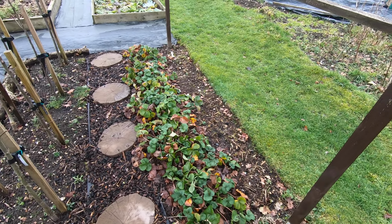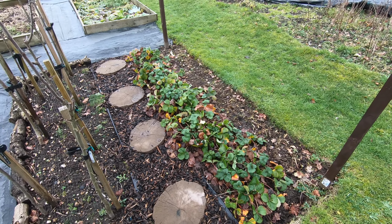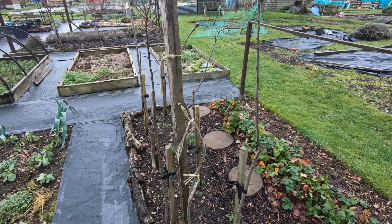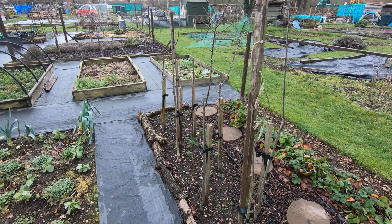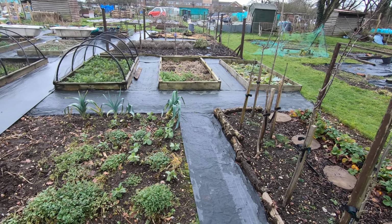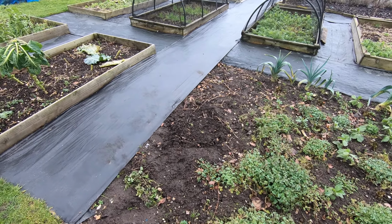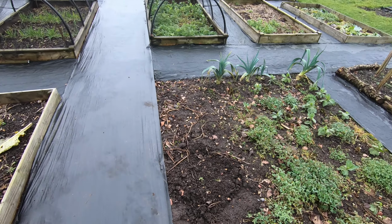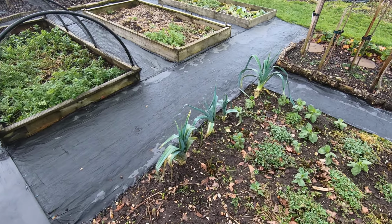So the raspberries I finally pruned back. Strawberry clumps are looking good. Plums are just waiting there, getting ready to burst. We've harvested more parsnips along the line here. I think they'll be in the thumbnail for the video. And a few more below zero leeks.